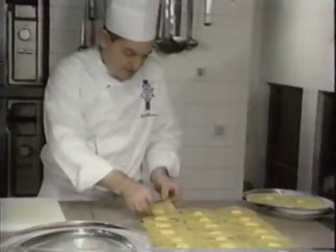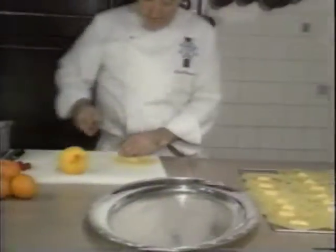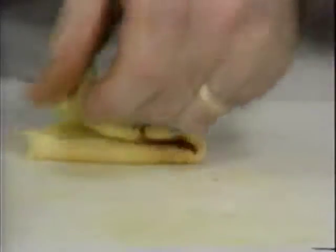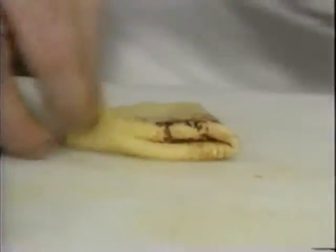Spoon a little bit of orange butter onto the middle of each crepe. Spread the orange butter lightly and fold the crepes in quarters. Then fold again in two, that is, in four. And place on the platter.